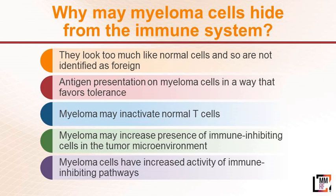Myeloma may also take a more active role, may take more active measures to evade the immune system. They may inactivate normal T cells. They may increase the presence of immune-inhibiting cells in the bone marrow microenvironment around them. They may also stimulate other pathways within your body to downregulate your immunity in general.